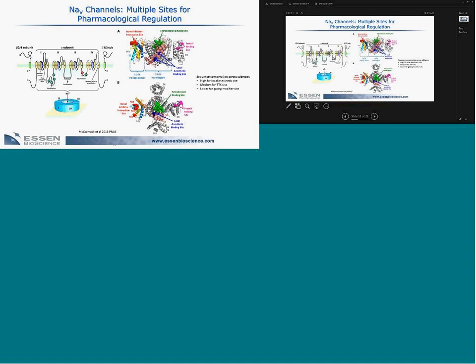So this gives the basic idea of how we and a number of others look at state-dependent block for sodium channels. When you depolarize a cell, the channels cycle between closed, open and inactivated states. And it turns out a lot of known drugs actually block the open and inactivated states preferentially over the closed states.